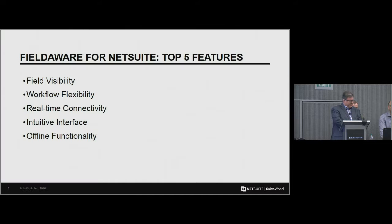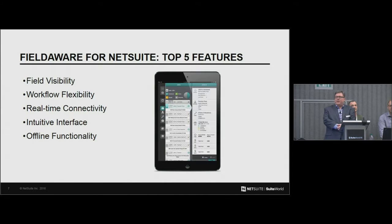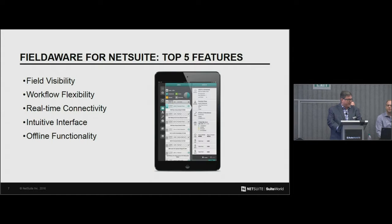Next slide, please, Matt. The top 5 features that we have encountered in our sales cycles with NetSuite. This relationship's now 2 years old, and we have run through more than 400 discovery and demonstration cycles with joint customers. And these topics are the ones that the NetSuite account executives and NetSuite partners tell us have the most resonance with their customers. Field visibility, the ability to see what your techs are doing out in the field in real time and see that information reflected both in NetSuite and reflected in our mobile clients and our web apps.